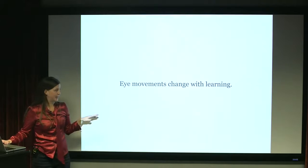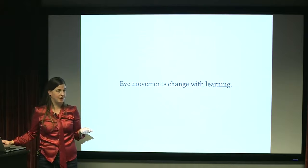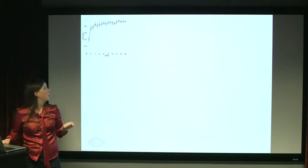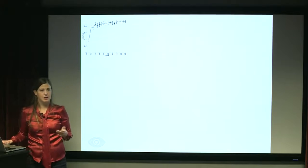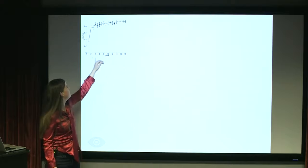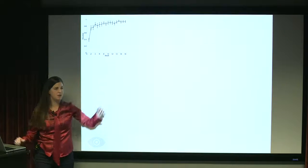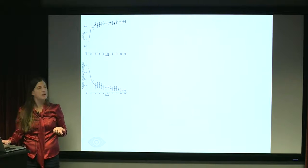What I find in these sort of tasks is that eye movements do change as a function of learning. As people understand their environment better, their eye movements change. We know this. People have studied category learning for some time now. We know that pattern changes over time. So as people see more and more of these trials, their accuracy does improve. It usually takes 40 trials to get a sense of a simple category structure.